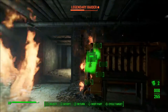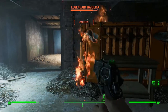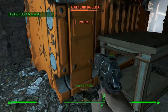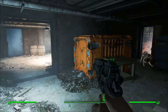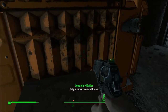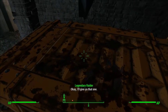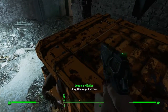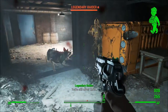Got a little damage on him, and he's stuck in the crate. Oh, and he's now further in the crate. Wow. Only a coward hides. You're one to talk here, bud. I'm just going to keep hitting you until you fall out of the thing. There we go. Oh, jeez.